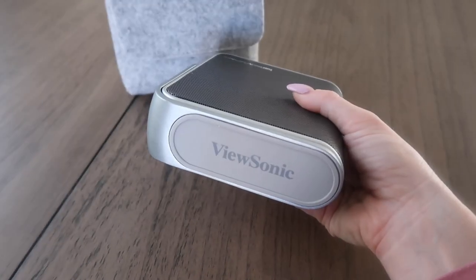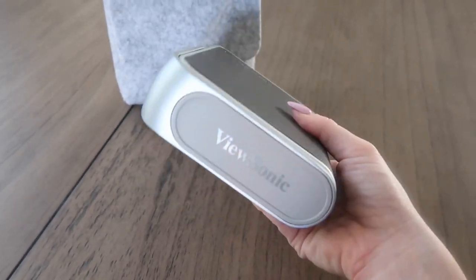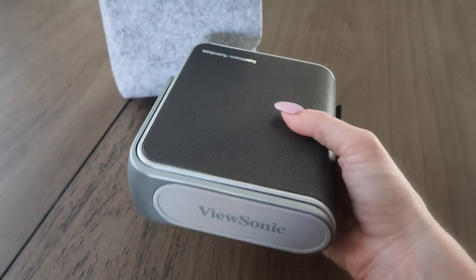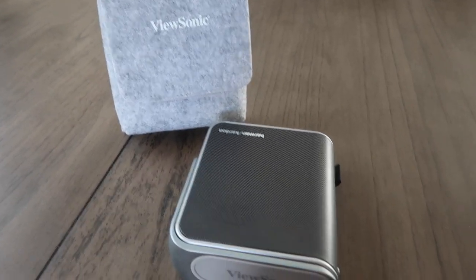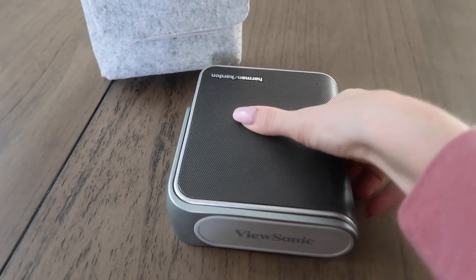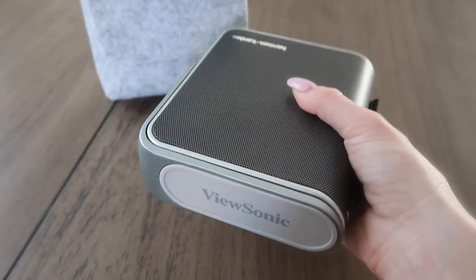So this right here is the ViewSonic M1 Plus LED projector. As you can see, I can literally hold it in my hand, so it's small. I feel like back in the day when you think projector, you picture one of those big ones that your teacher would wheel into the classroom and it would project onto the wall, and it was huge. It was like the size of a TV. But this is obviously something small enough that you can hold it in your hand, and I believe it's about 2 pounds, so it's very light.